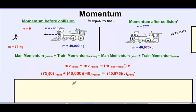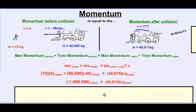Alright, let's take it one bit at a time. Well, his mass is 75. He was at 0 starting off. That's this mv done. The train's mass was 40 tons, and its velocity was going right towards him, so minus, as in going towards him, at 40. Then we added them together, the masses, and that's the number we got, 40,075. And v, we don't know. We don't know what speed he's going at afterwards. Cool. So then you simplify all that together, and you're going to get 1.6 million. So again, we're going to probably have interesting numbers coming out of that when they look this big. But in reality, numbers are that big. The universe has massive numbers, a lot bigger than that.